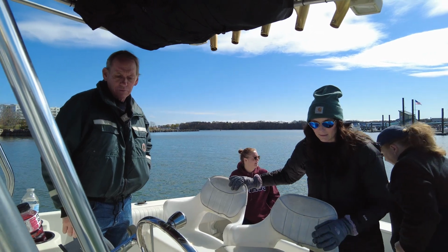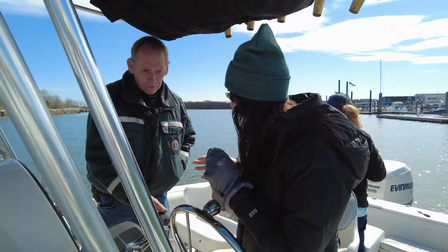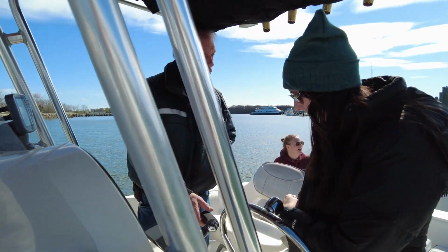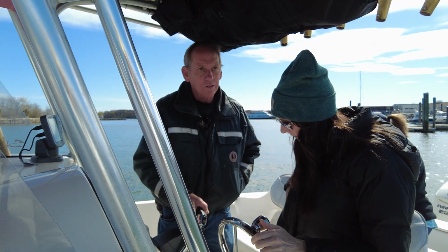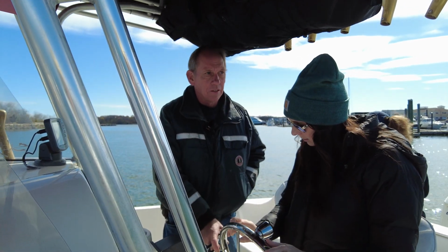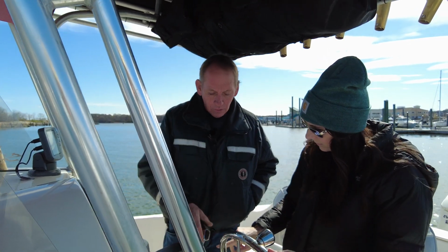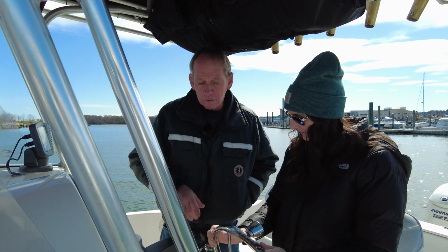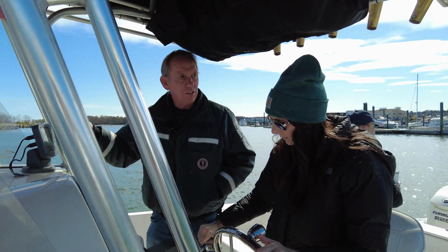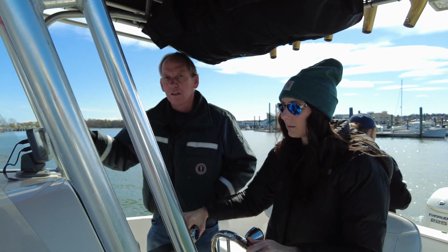What you want to do is just get the feel of it. Okay, so this is neutral. And when you're shifting it, you want to go positive. You can kind of hear a click. And that's all you want. That's to tilt the motor up and down, which we're not doing. So just put it in gear and get the feel of steering the boat. Okay, that's in gear.